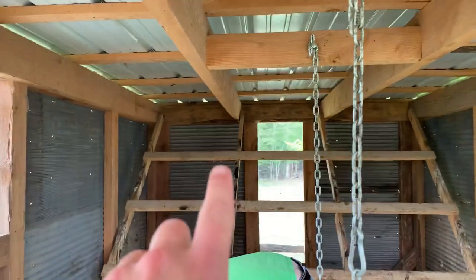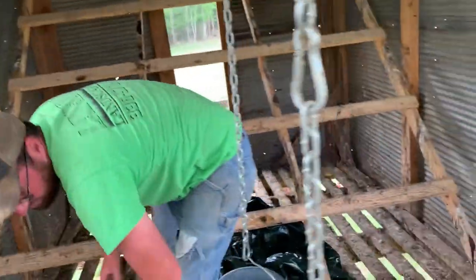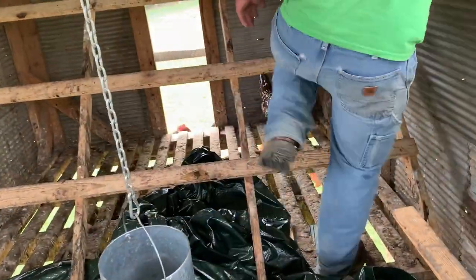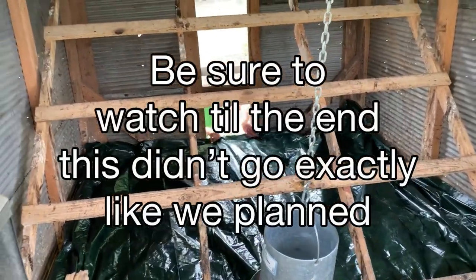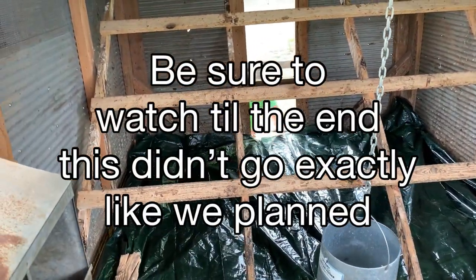But this is their roosting pole, so most of the manure falls down below that because all of them roost on these poles. So we're gonna try it out and just see how it works and see if we can utilize this manure in a little better way.